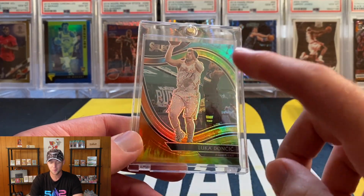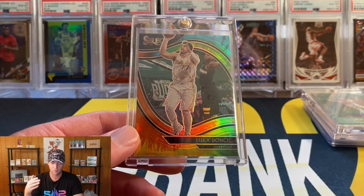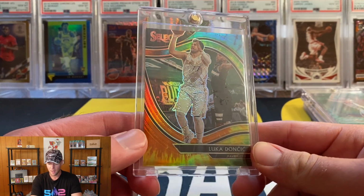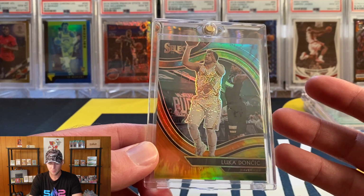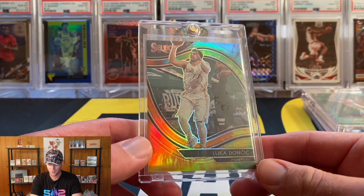So I did list this one on eBay very early, and I'm totally fine with keeping this card. Love the tie-dyes. Obviously a big fan of Luka, but I did put this one up on eBay very, very early and didn't really have anything to compare it to. There were a couple Premier Levels at the time for like 4,000 to 5,000. So I put this one up for even more than that, and it's definitely not worth that much.